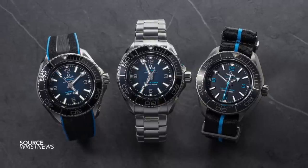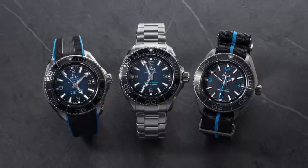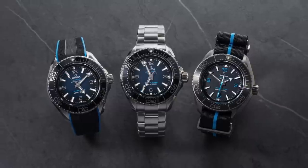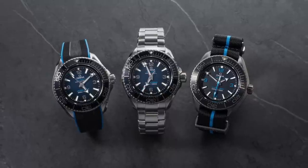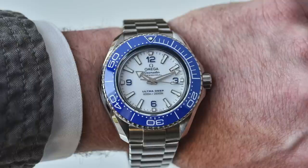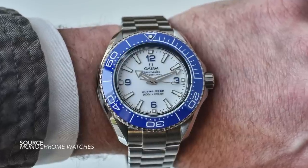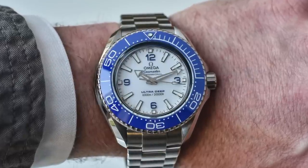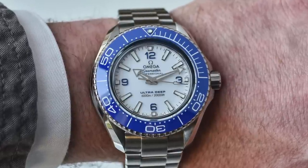The only critiques I have, and this is an external thing, is I don't know how I feel about the crown guard integration. I much prefer these cases when they are symmetrical, and my only other reservation are the reflective surfaces. Even though they have gone to the extent of implementing two layers of colorless anti-reflective coating, I would have preferred to have seen the entire watch, dial, bezel, numerals, matte finished. This would just further complement its function.